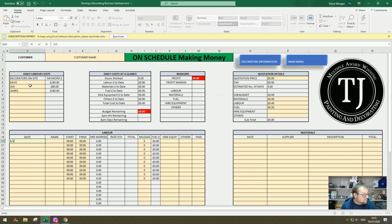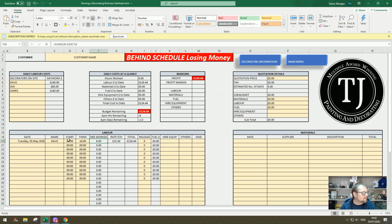So let's put a date in. If we had Dave in there, we've got Dave with his hourly rate of £15 an hour. Put his start time in, which is normally 8 o'clock. Normally worked to about 4. So there we go. We've got 8 hours a day, 15.56 an hour, and that's his total cost of the job. So then when you start adding all these different figures, it will all start calculating and give you an idea of where you're at on the job.